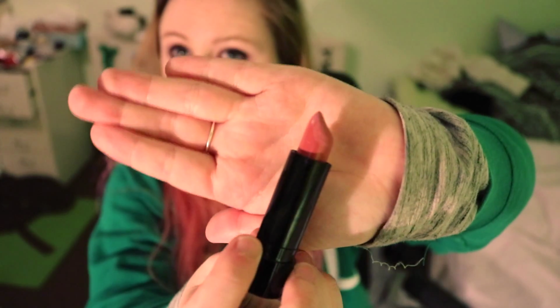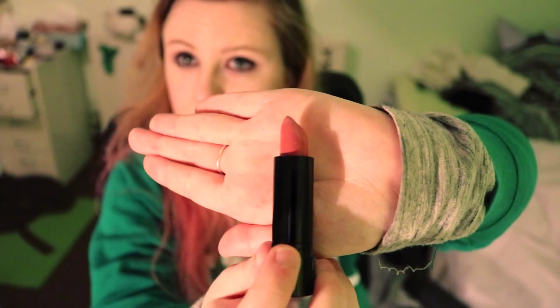So first up, we have got Model Co in Kitty. This is sort of nudie nude. I say that every single time. It's a very neutral colour. It doesn't actually go that far from my natural lip colour, so I love to wear this on days I go to work, which is, you know, Monday to Friday.